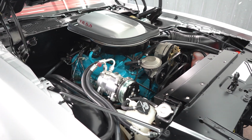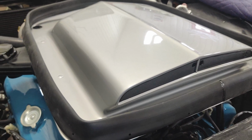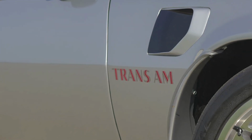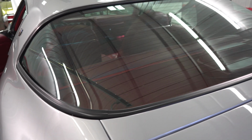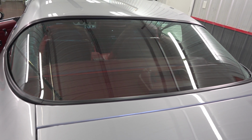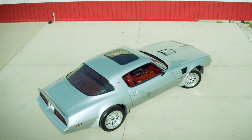I think my favorite thing about this build is what we didn't do. We didn't put a new shaker scoop on it, and we left the holes that Joey drilled into it as a teenager to pay homage to him in his youth. We didn't change the fender vents and the mirrors back to platinum silver. We retained the Bronco third brake light. We wrapped it in the correct firethorn interior color and put it back in the car to pay homage to his father. We retained the sunroof.